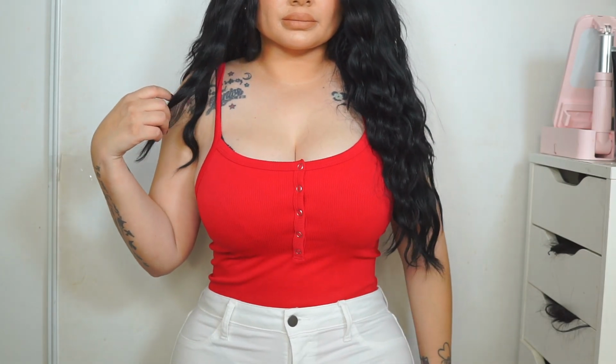So I got this one in red, and I also got it in black, just to have it. Like I said, I will list it down below. It's a bodysuit, it clips from the bottom. White Converse, red Converse, black Converse, whatever, it'll go.